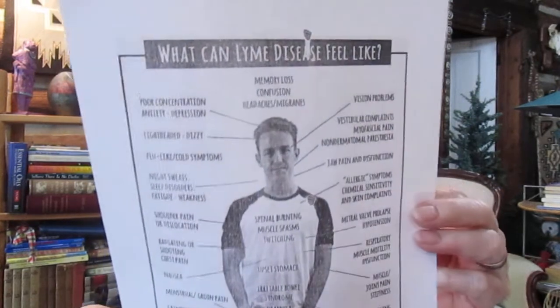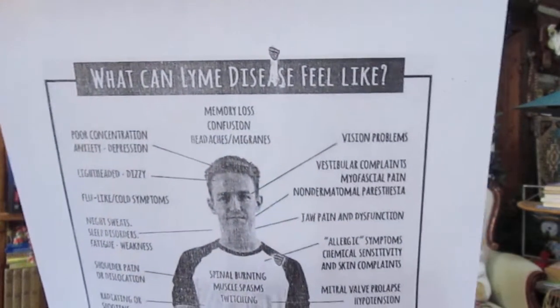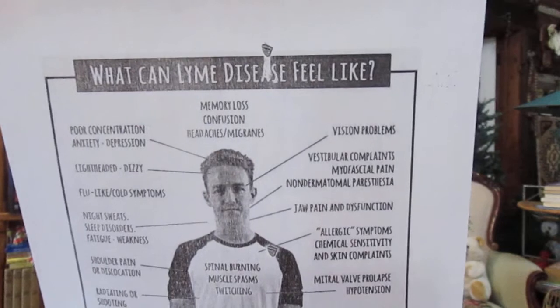And I want to show you a chart that I found, and this is talking about various symptoms of Lyme disease. And sorry, that was a colored chart, and I ended up on my black and white printer. But here is what Lyme disease can feel like: memory loss, confusion, headaches, and migraines, vision problems, vestibular complaints, myofascial pain, dermatomal paresthesia. Whew, I chopped that one up, didn't I?